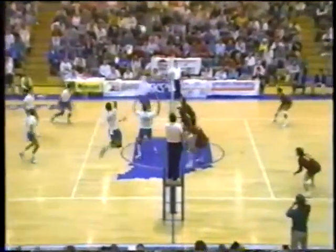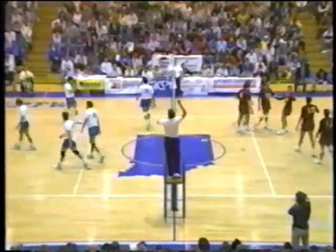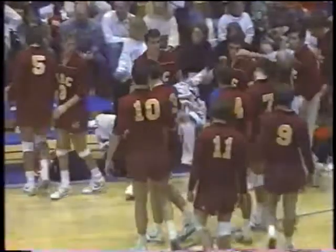Nice low serve. That one goes out to Moldovar, who's not ready for it. And that's going to give game 1 to USC, the #1 team in the country. Handles the #10 team in the country easily.